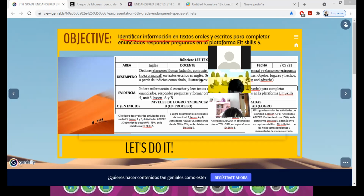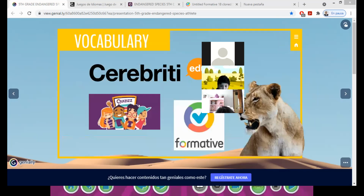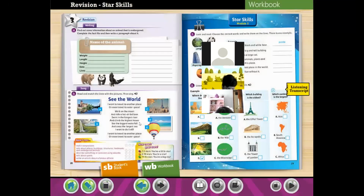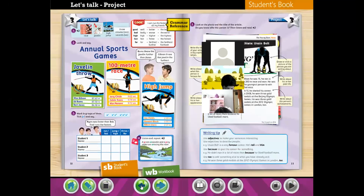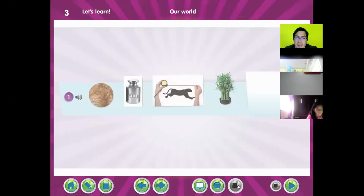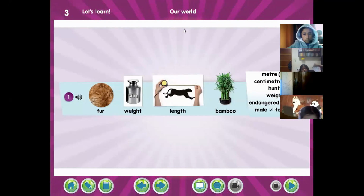So let's start this class playing with the vocabulary. Please open your Young Stars, because in the book is your vocabulary. Let's go to the student book. Open your Young Stars, student book, pages 30 and 31. Let's start with the vocabulary about the panda, like the bamboo. Okay, please open your books. What page, teacher? 30, remember, this.